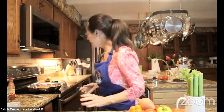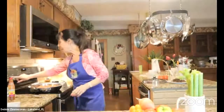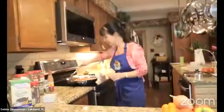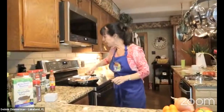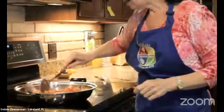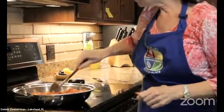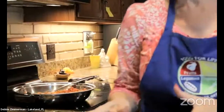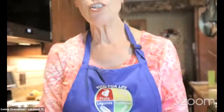So let's look back here and see how our dish is doing. Can you zoom in on this? Look how our dish is doing, and it is cooking up nicely. This Creole sauce can be used in multiple ways. I am going to use it as a topping over my beans and rice. But I will tell you that it can be used on the top of a jambalaya.